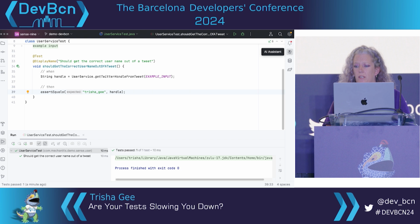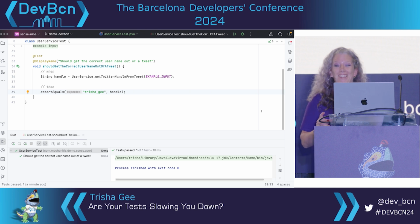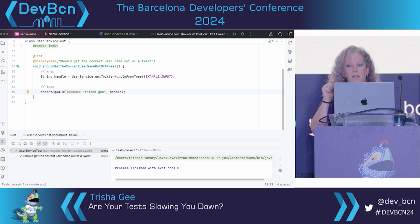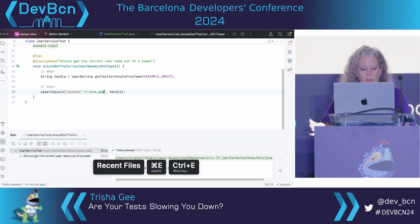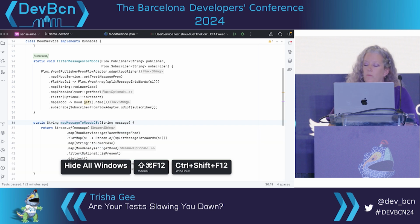So I'm going to use JetBrains' AI Assistant because, well, JetBrains gave it to me for free, but actually because I really like it. It integrates very nicely with IntelliJ IDEA and helps me in the way that I normally work with code. Previously, I was using Copilot, which also worked quite well, but the integration between JetBrains' AI Assistant and IntelliJ IDEA is obviously very good because it's designed to work that way. So let's have a look for a class, mood service.